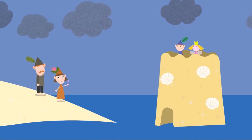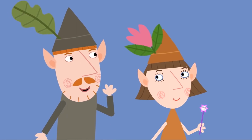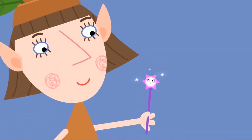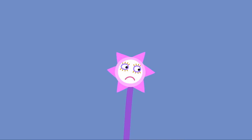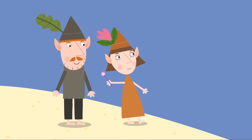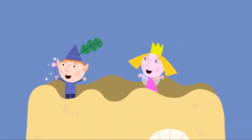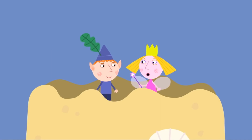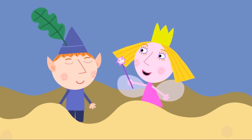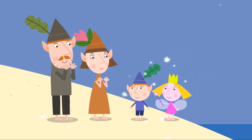I can throw it to you. But what if it falls in the sea? Don't worry, Holly. Mrs. Elf is very good at throwing things. And I'm great at catching. Okay. Don't worry, wand. Ben will catch you. Ready, Ben? Yes, Mum. 1, 2, 3, row! Hooray! Thanks, Ben. Now for the magicking bit. Sun, sea and sand. Put Ben and me on dry land. Hooray! Well done.